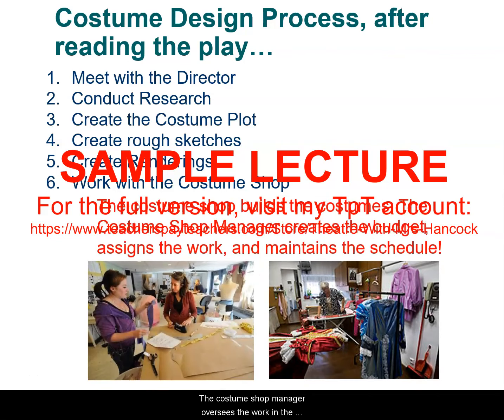The costume shop manager oversees the work in the costume shop, creates the budget, assigns the work, and maintains the schedule. It is very important that the costumes are completed in a timely manner so they can be used during technical rehearsals. During this part of the process, the designer sees the costumes on stage and can make any final changes. Once the show opens, the designer's job is usually done, and it is up to the wardrobe crew and dressers to maintain the costumes until the show's closing.